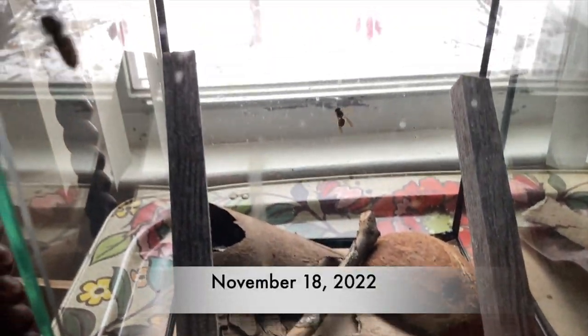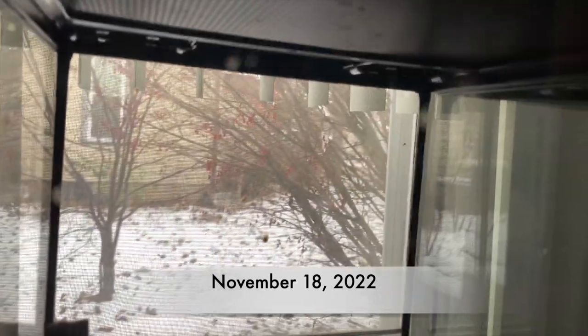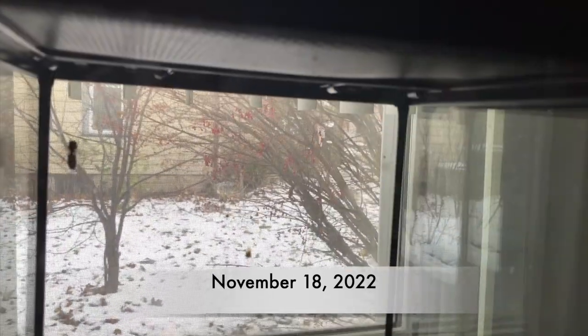November 18th, 2022. We still have three live and active Vespula germanica in our habitat. They seem to be doing fine. They look healthy. They're flying. They're active.